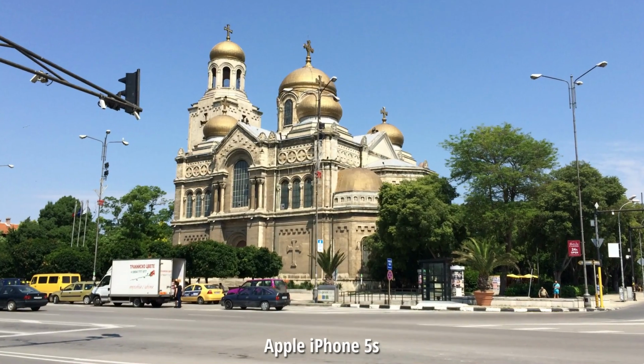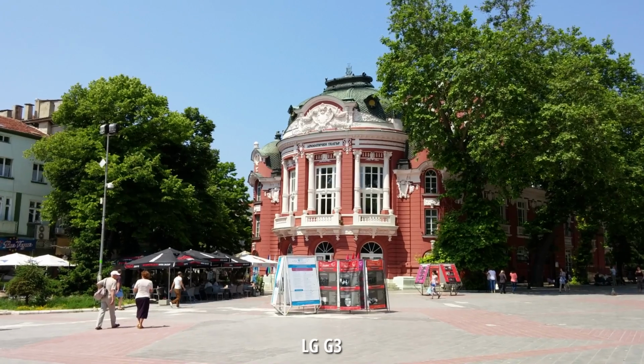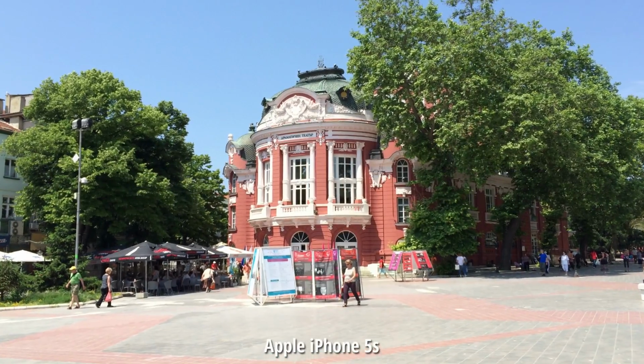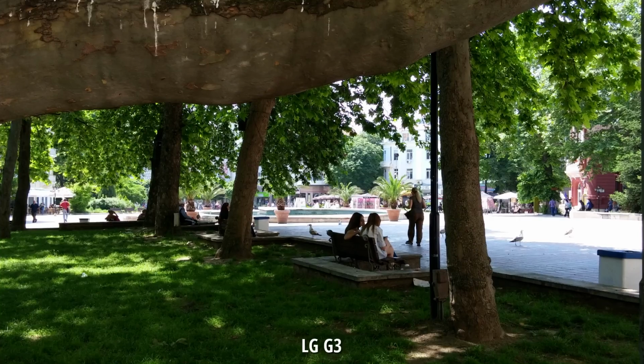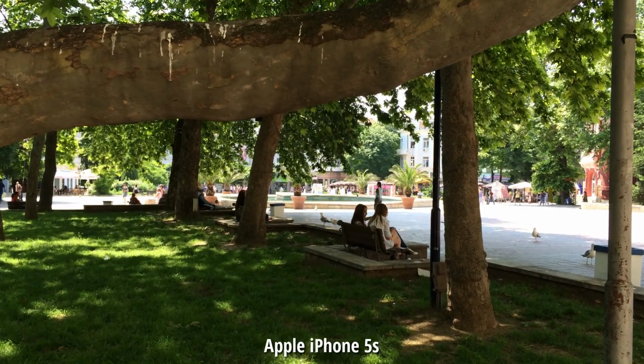The iPhone 5s has consistently delivered great results in our camera comparisons, so how does it fare against the new G3? For starters, both phones deliver great images, but color reproduction could have been more accurate. Both the G3 and the 5s have warm color overcast in the pictures. The 13-megapixel camera of the G3 manages to capture a very good level of detail, resolving more than the 8-megapixel shooter of the iPhone 5s.